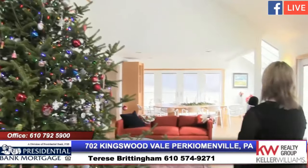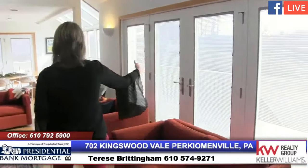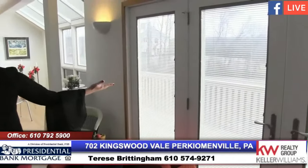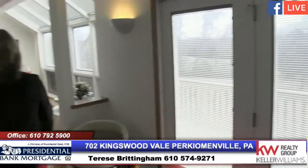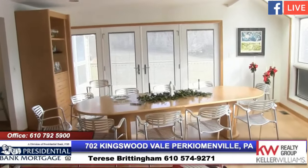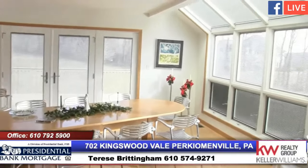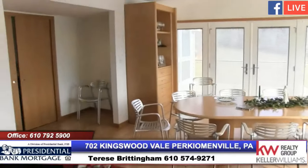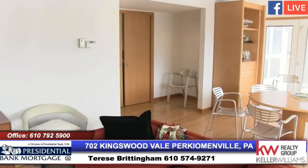Brings nature in. Along here you have, again, a wall of windows. You have the doors that go out to the deck so you can watch and look at your beautiful lot. You have this really awesome dining area here that is just bathed in sunlight. Beautiful cabinets, nice hardwood floors. It's very open, you know, really open, airy feel.